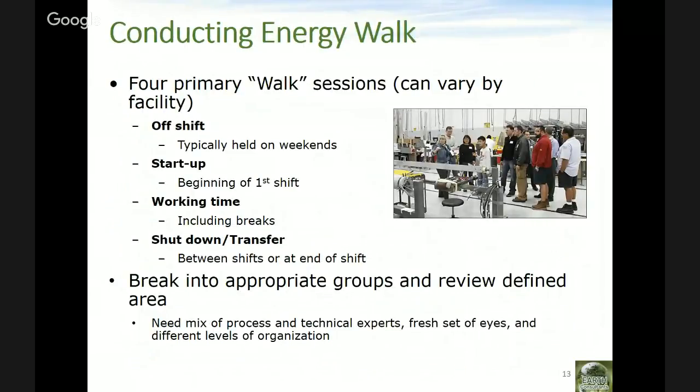So during the particular energy walk, and this format is very similar for the other walk events as well, we go through and make observations at four different times. The first one would be off shift. Usually we start on a weekend, when people typically aren't working, so a lot of equipment is powered down, hopefully. But a lot of things are left open or left on, and we can write down that these things are being left on and no one's here working on them. That's usually where a lot of the big opportunities are identified, when nobody's working. We have equipment on, lights on, fans running, ovens on, space heaters. Lots of those things are opportunities to shut off.